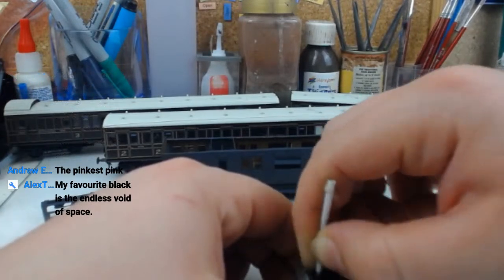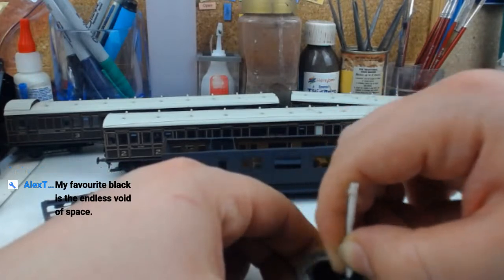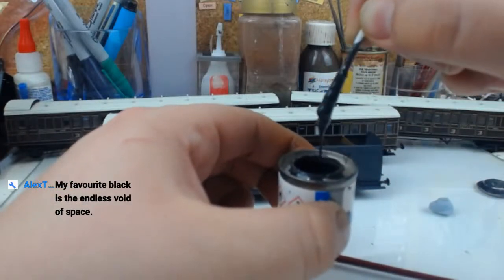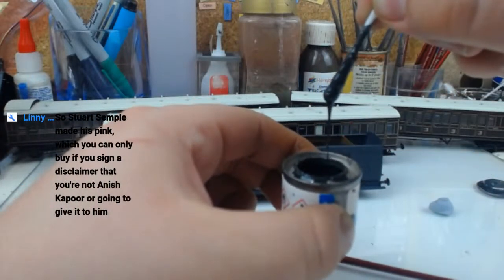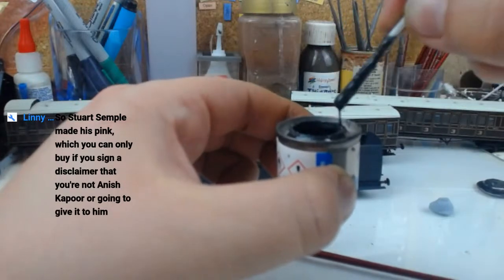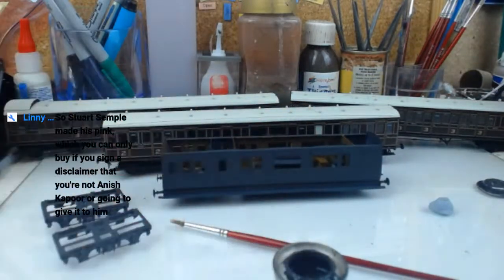But yeah, so we had an almost completely dried out, massively thick-skinned pot of paint. We've added a tiny amount of white spirit, and we now have a very usable paint. You can't do that with acrylics.